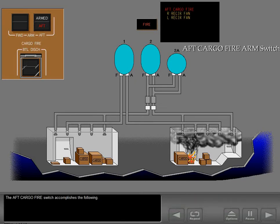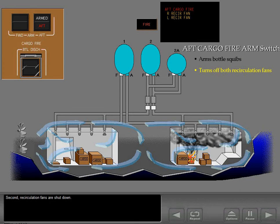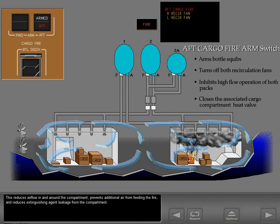The aft cargo fire switch accomplishes the following. First, it arms the aft squib on each fire bottle. Second, recirculation fans are shut down. Third, the air conditioning packs are inhibited from high flow operation, providing the minimum airflow required for pressurization. And fourth, it closes the associated cargo compartment heat valve. This reduces airflow in and around the compartment, prevents additional air from feeding the fire, and reduces extinguishing agent leakage from the compartment.